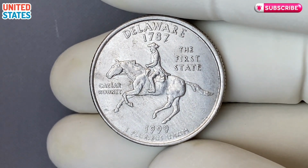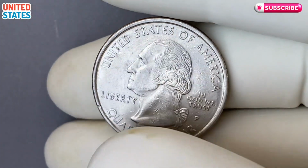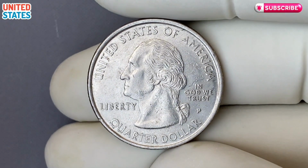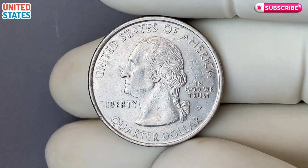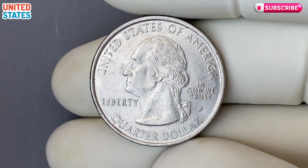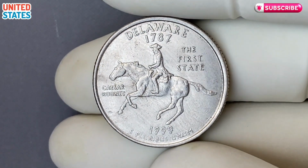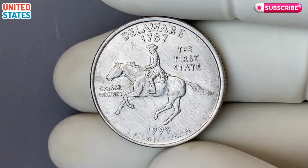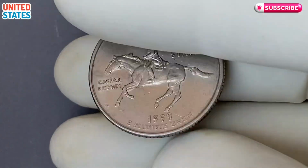The appeal of error coins like this Delaware quarter goes beyond just the monetary value. These coins represent a piece of history, a mistake made during the minting process that has become a rare and sought-after collectible. For many collectors, owning an error coin is a source of pride, and finding one of these hidden gems in your collection or in your pocket change is an incredibly exciting moment.